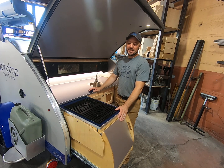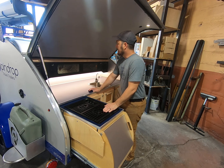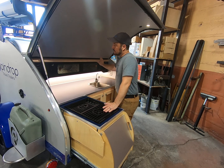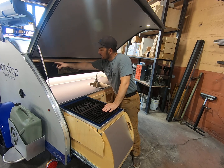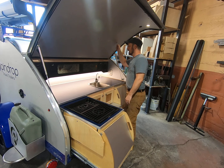Welcome to the Pin Drop Galley kitchen. We have our 2-burner propane stove pulled out here, and this is the upgraded hardware edition, so we have some really great hardware from Sugatsune. Some convenient hooks here, a little swivel hook up here.